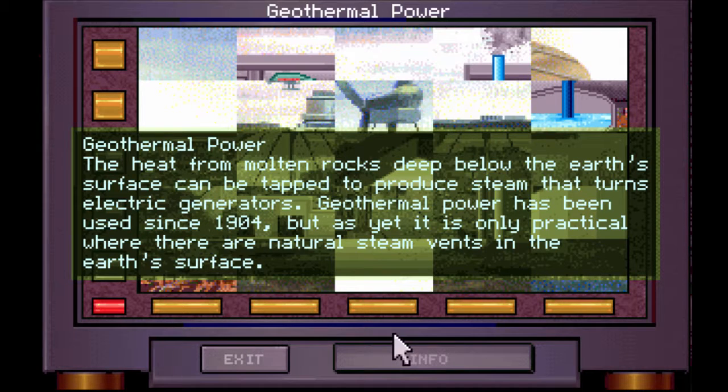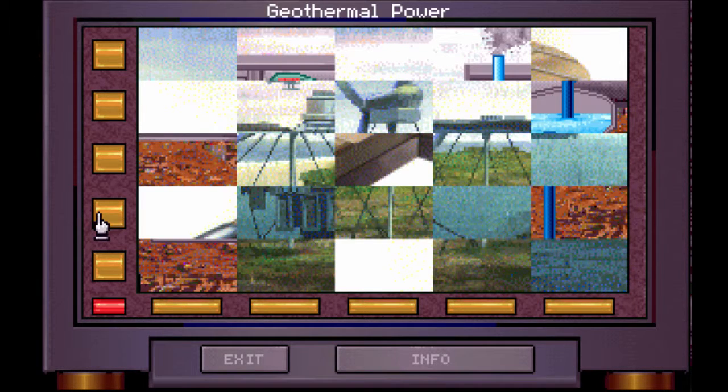The heat from molten rocks deep below the Earth's surface can be tapped to produce steam that runs electric generators. Geothermal power has been used since 1904, but as yet it is only practical where there are natural steam vents in the Earth's surface.